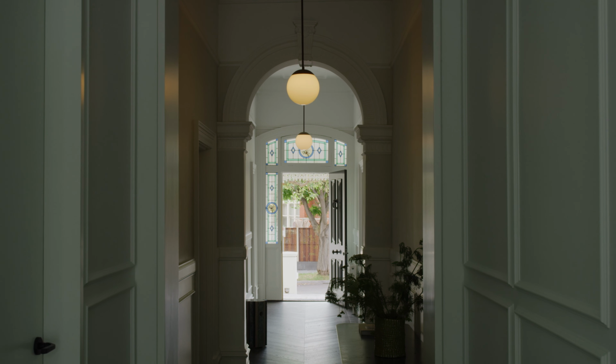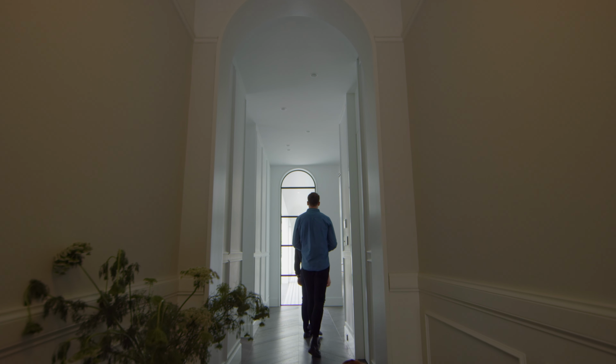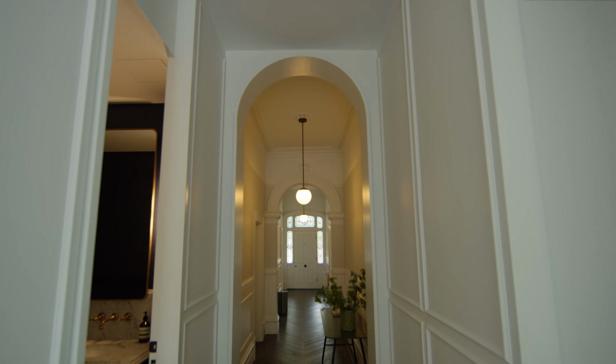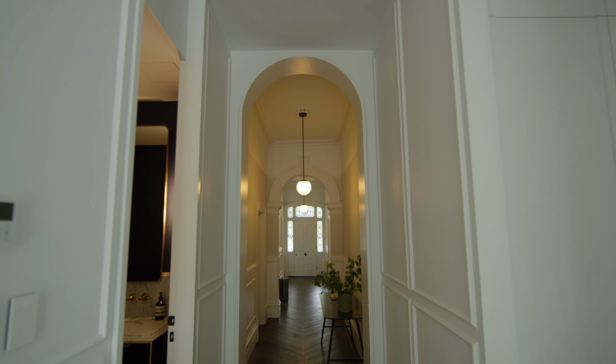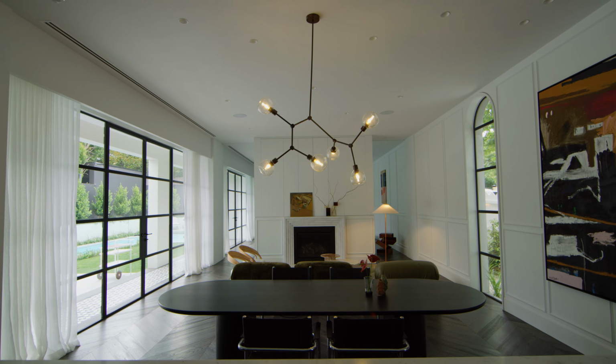We were instantly drawn to wanting to walk down towards this hallway. This was a key feature, and it was a key feature for them. It was something that we all loved. Our initial design was very much about creating separation between the old and the new, and that's through architectural detailing.